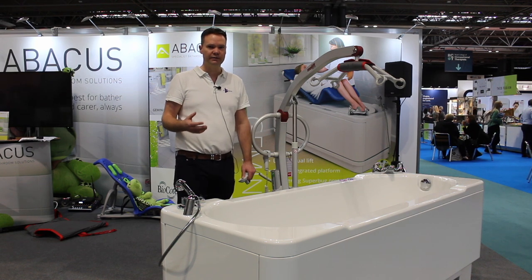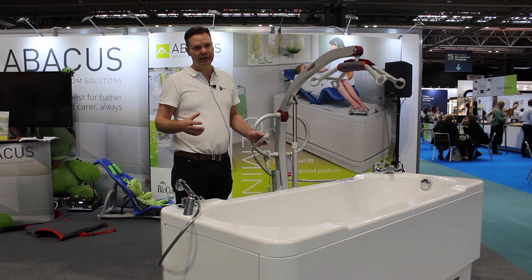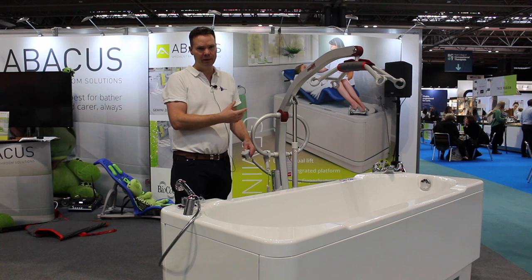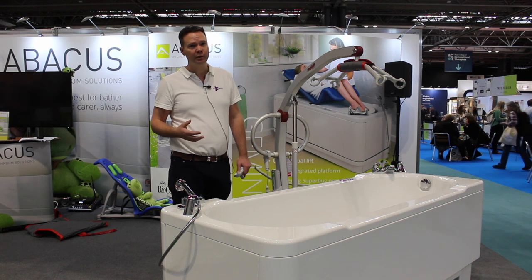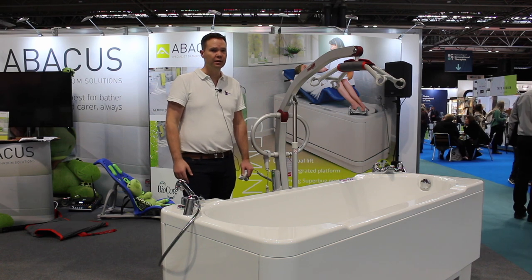From a risk assessment perspective, I would suggest in the short term, if you're trying to separate DFG applications, or if the person already has a mobile hoist that they're incredibly familiar with and comfortable with, or it's just their choice, that you can bathe them using the mobile hoist.